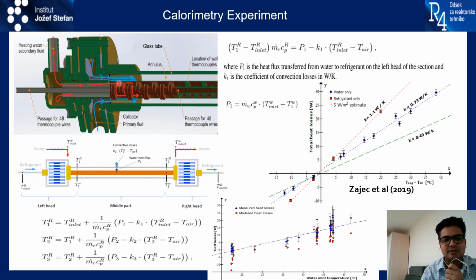This heat is transferring to the refrigerant, which is in the annular part, and outside the annular part there is a glass tube. So this is the basic structure. Here there is a passage for 48 thermocouples. Out of the 48 thermocouples, 24 are submerged in the water, and 24 are on the surface of the solid, 15 mm apart along the length of the test section.